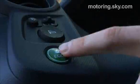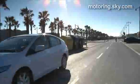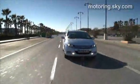That said, there are two gadgets in this car that I really like, both of which have been designed to improve fuel consumption. The first is the Econ button, which if I press, makes green driving easier by limiting power, smoothing out your throttle responses, putting the air conditioning into recirculation mode, that sort of thing.